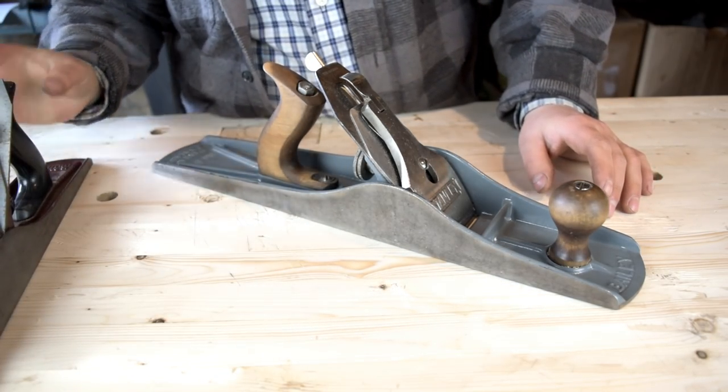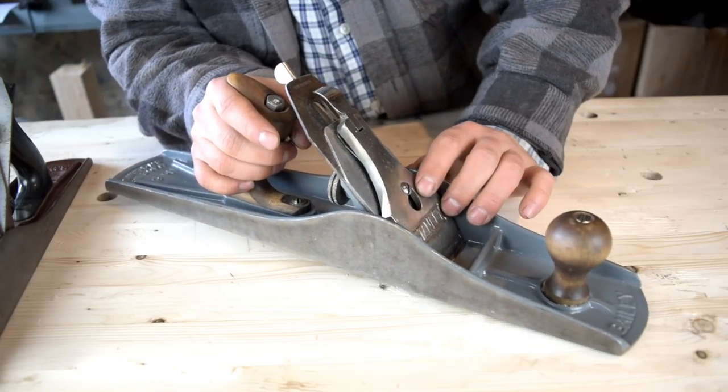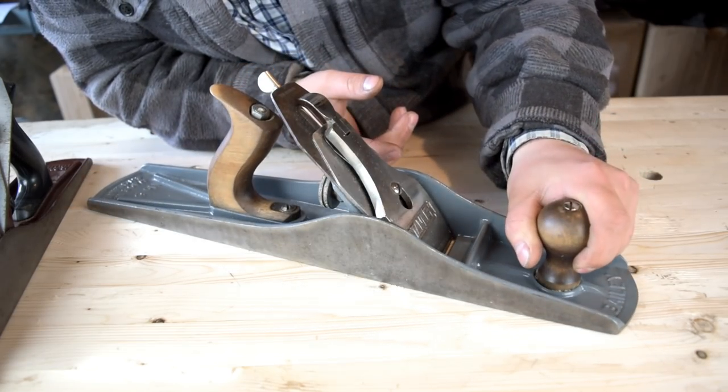And then if you want to go up even further, this is a number 6 Stanley. This is a beautiful, beautiful plane. A plane this size will allow you to joint long edges of timber. So edges of 2x4, bigger material like that.